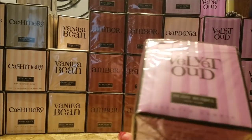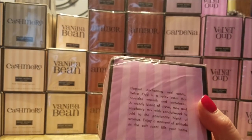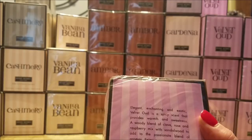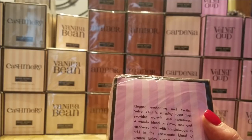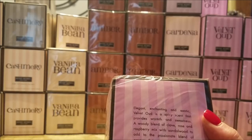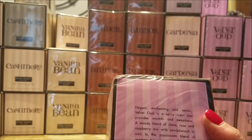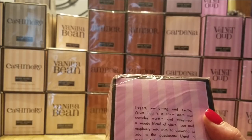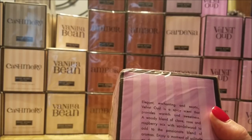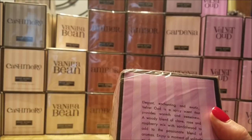Okay, Velvet Oud, another favorite. I mentioned this a little bit earlier. It's basically like a rose raspberry scent. Elegant, enchanting, and exotic, Velvet Oud is a spicy scent that provides warmth and sweetness. A woody blend of clove, rose, and raspberry mixed with sandalwood to add to the passionate blend of aromas. Enjoy a moment of solitude as the soft scent fills your home.